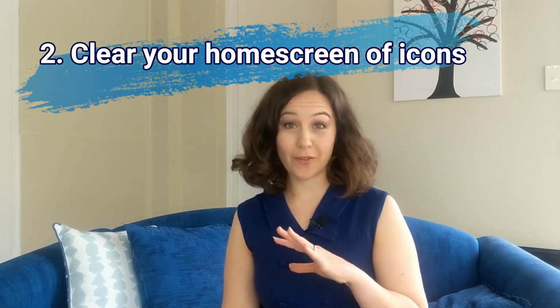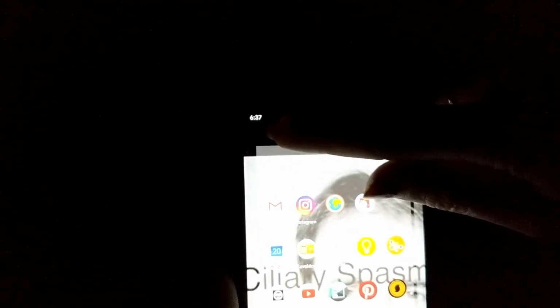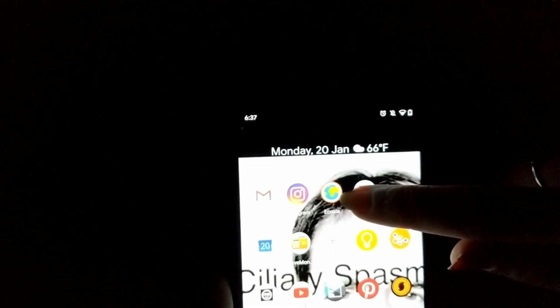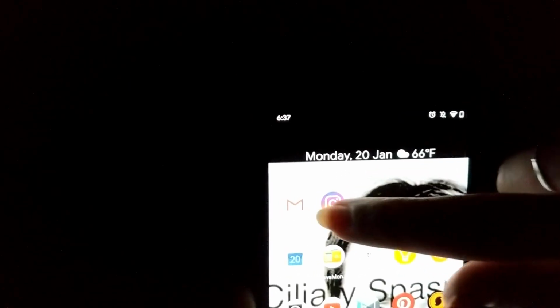My second tip is to clear your home screen of your icons. If you long hold an icon, you'll be able to swipe it up to remove. You don't have to uninstall it, although you can if you want to be extra especially good, but just remove it from your home screen so that if you have to go to your phone for some reason, you're not getting distracted by all these other icons like Instagram and other things that are triggers for you to get lost in this vortex of screen use.